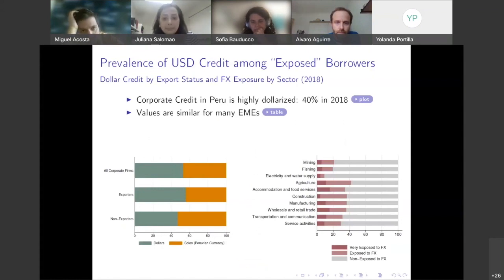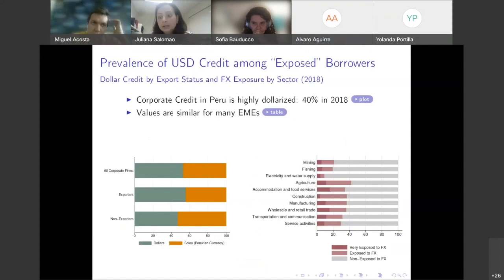So our sample is going to have all loans issued in Peru's banking sector in dollars or soles, which are the only two currencies we observe. And these are some pictures that help us drive the point that this dollar credit is being allocated to firms that are not naturally hedged. This is not only exporters borrowing in dollars to finance their exporting or having some type of matched balance sheet. Here we see this in this orange and green line.